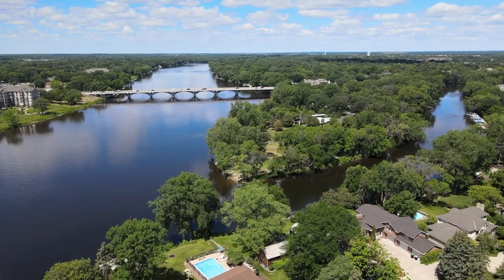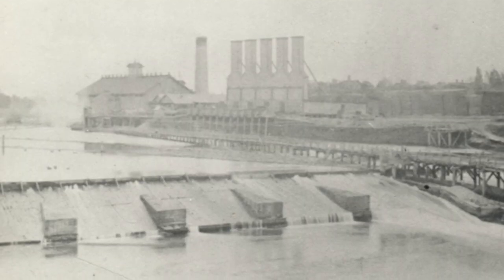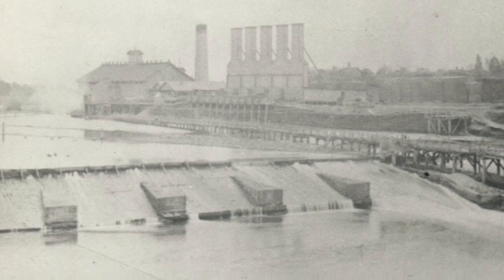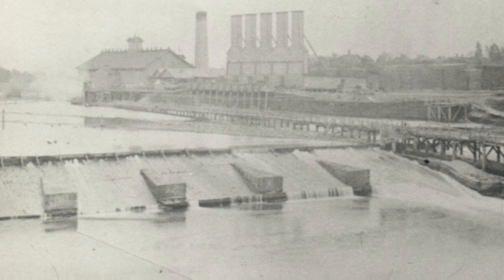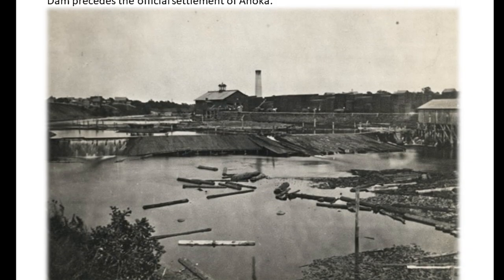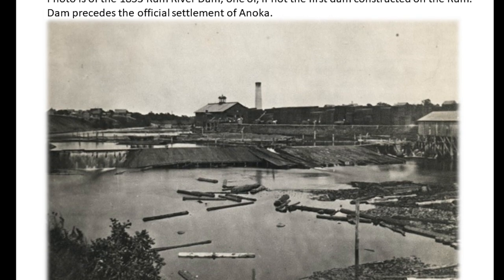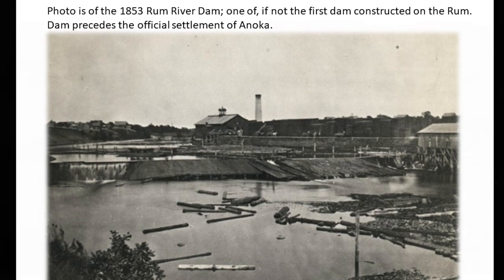Two rivers, Rum and Mississippi, played an integral part in the settlement of Anoka. The first settlers came to Anoka in 1844, and in the late 1840s, industry and settlement in the area revolved around logging and timber operations, and the Rum River was a major artery for supplying the region's lumber needs. In 1853, the first dam was made of large timber and was constructed to provide power for the sawmills, woodworking plants, and copper shops that quickly sprang up along the east bank of the Rum River.